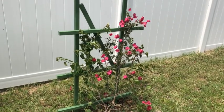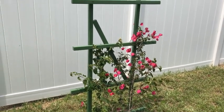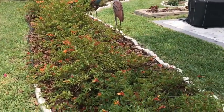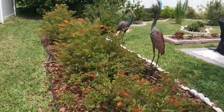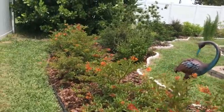I just put in this bougainvillea. It's doing okay, it just doesn't look very happy. And this row of Firebush is doing really well. It's grown a lot. As you can see, it's got plenty of blooms on it now.